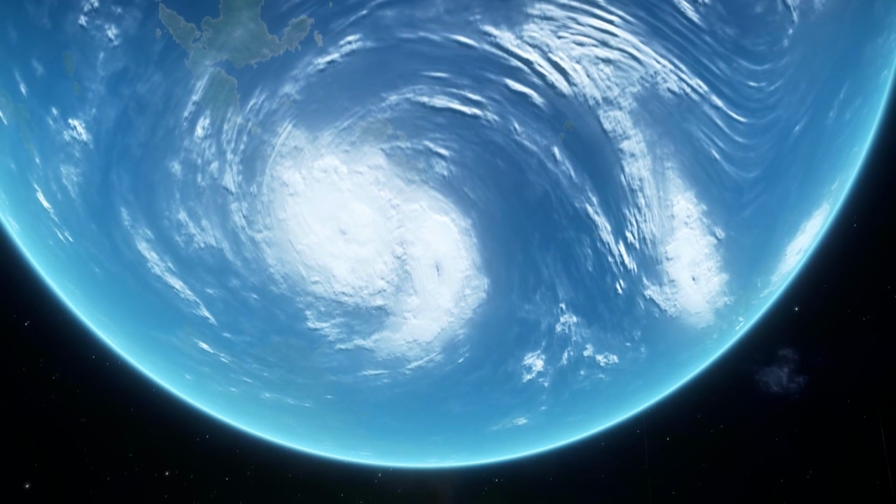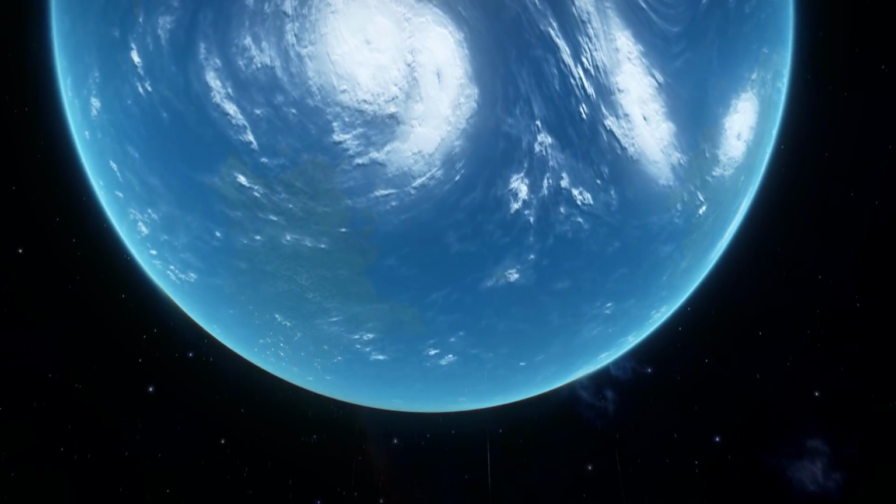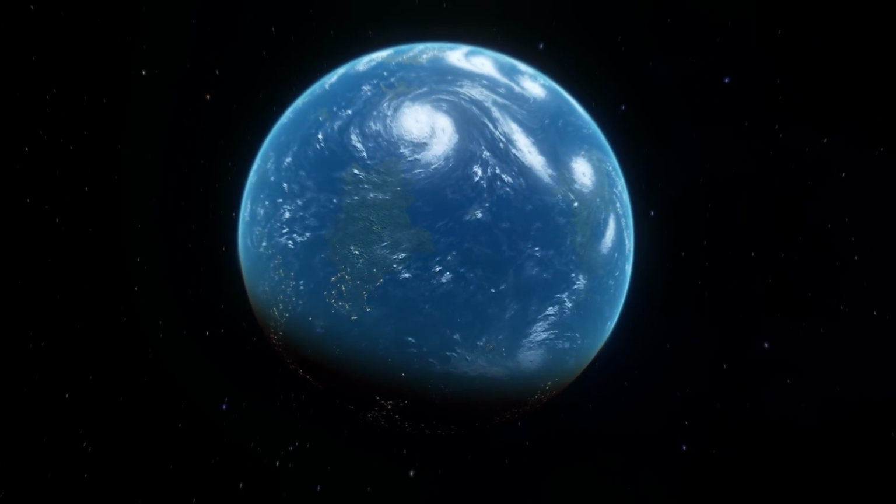On planets that are 7 times the size of Earth, we're going to have significant gravity, and it will be very interesting indeed to see how that affects the movement of your vehicle.